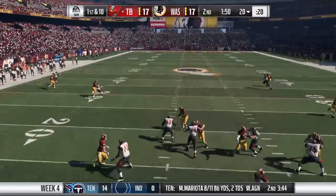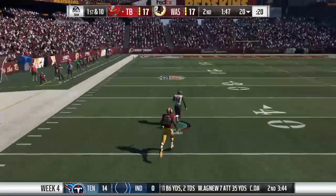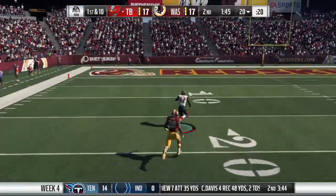On 1st and 10, Huff. Left side here, that's complete to Godwin. Past the 20.